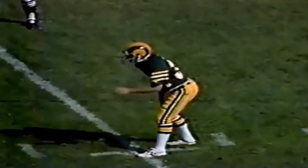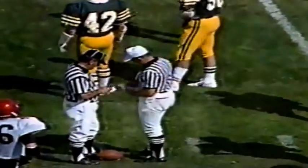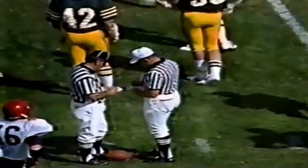Double safeties for the Aztecs. Nobles and Roberts. Now, Aztecs, I was going to say, might try to block this one, but I see that they have double safeties. Usually when the Aztecs have 10 men on the line, it's when they're trying to block it. Colorado State calling timeout. They only had 10 men on the field at the time.